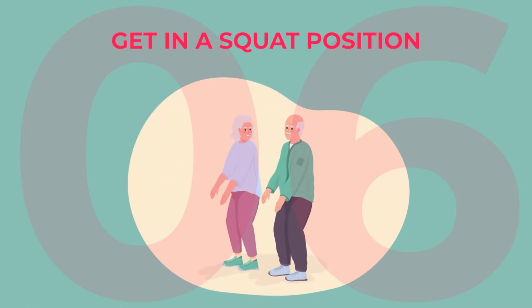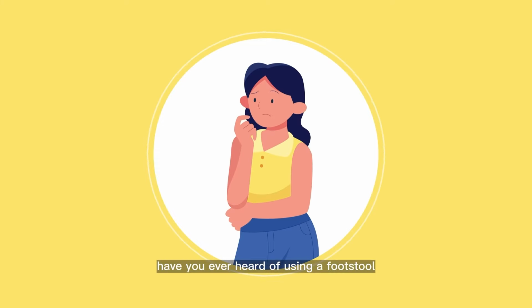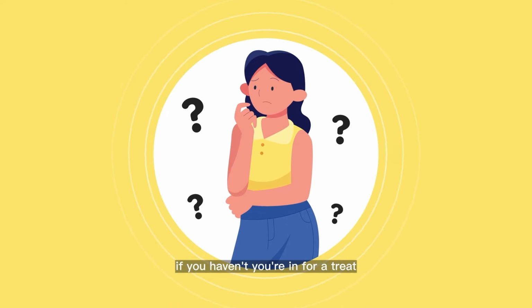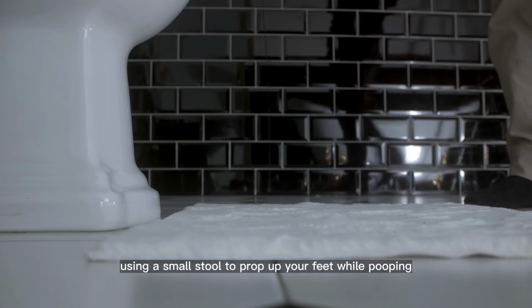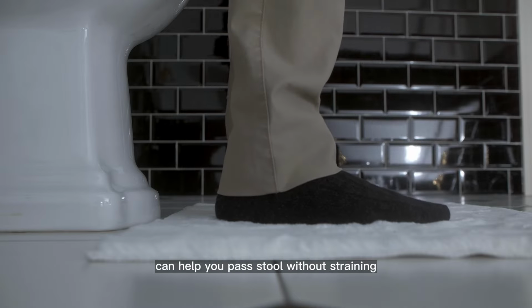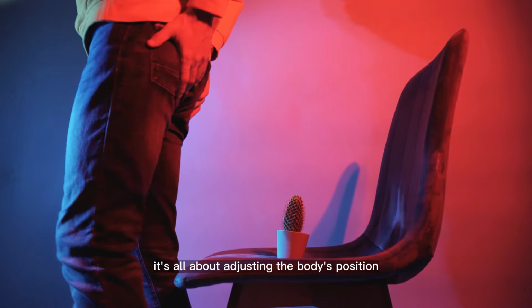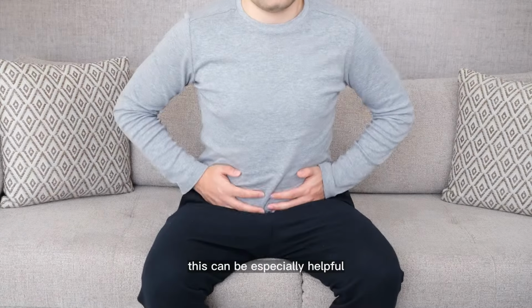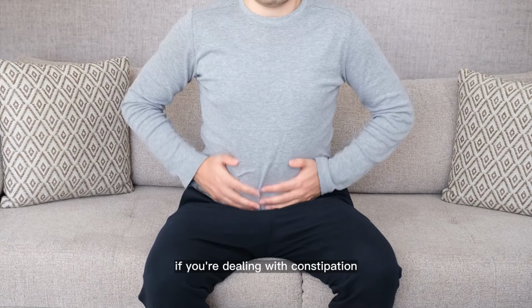6. Get in a squat position. Have you ever heard of using a footstool in the bathroom? Well, if you haven't, you're in for a treat. Using a small stool to prop up your feet while pooping can help you pass stool without straining. It's all about adjusting the body's position, so you're in a more squatting position than a seated one. This can be especially helpful if you're dealing with constipation.